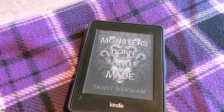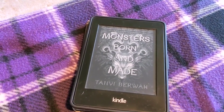Monsters, Born and Made by Tanvi Berwah. Can't hurt to do a little reading tonight before I go to sleep for my hike tomorrow, so maybe I'll try a chapter and see what I think.